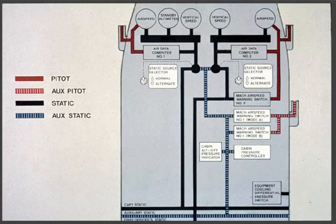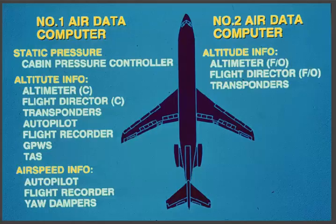2 static source selectors located on the captain's or first officer's sidewall panel allow selection of the auxiliary static system to provide static pressure in the event of a malfunction of the normal system. 2 air data computers are installed to provide static pressure, altitude, and airspeed data for various instruments and systems. Here is a list of the systems and instruments for each computer.